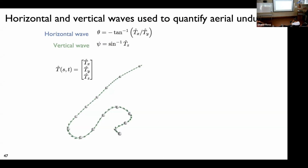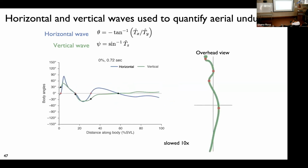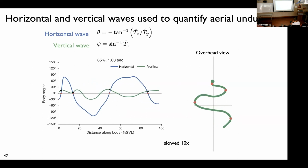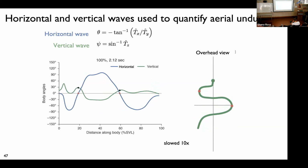Now we can use that tangent that's along the snake, we've got X, Y, and Z components, and we can look at the horizontal and vertical waves to quantify the aerial undulation. So this is showing we can get this angle theta and psi as a function of length along the body. And what we find experimentally is this. So on the right, I'll just be showing overhead what the snake looks like. And on the left, this is the horizontal and vertical waves taken from a snake in flight. So you can see the blue are the horizontal waves, and the green are the vertical waves. And we're showing them in terms of degrees. And some things stand out here.